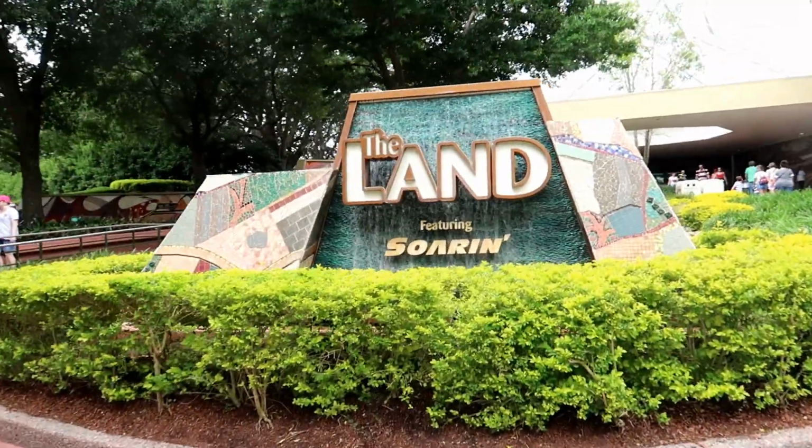I'm glad they didn't get rid of him when they redid the show, or the ride. Show, it's not really a show. When they redid the film. So let's head into the land, and then we're going to go and ride Soarin' around the world.